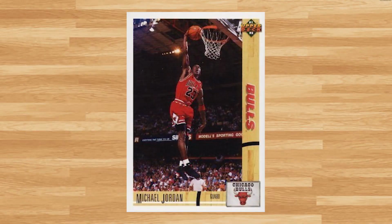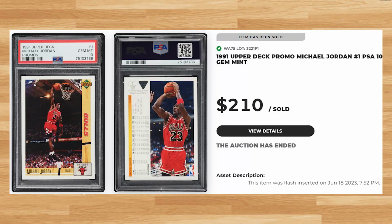Coming in at number 8 is this 1991 Upper Deck Promo Michael Jordan, card number 1. This was a PSA 10, and it sold for $210 even.